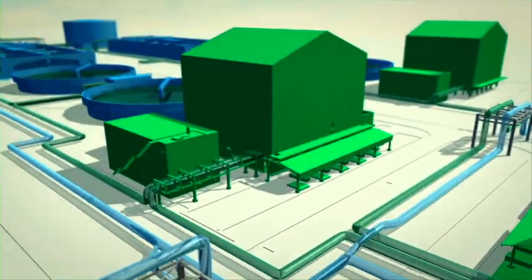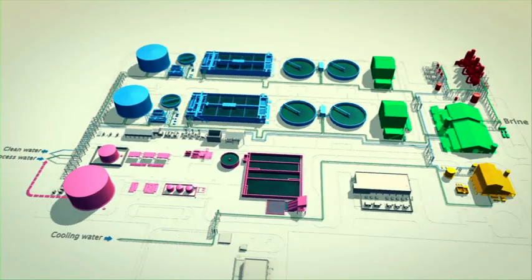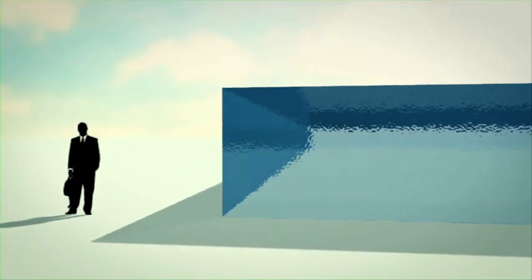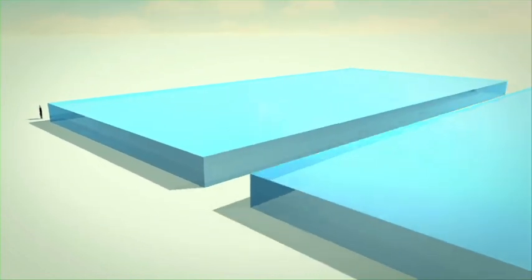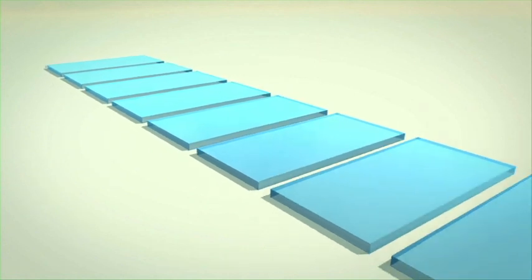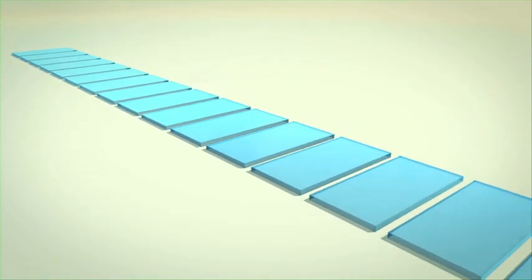This means that 100% of the water that flows into the treatment plant is recycled and reused in the GTL complex, achieving zero liquid discharge for the whole site. A fact made yet even more impressive when you consider that the plant processes an average of 40,000 cubic meters of water every day, enough to fill 16 Olympic-sized swimming pools.